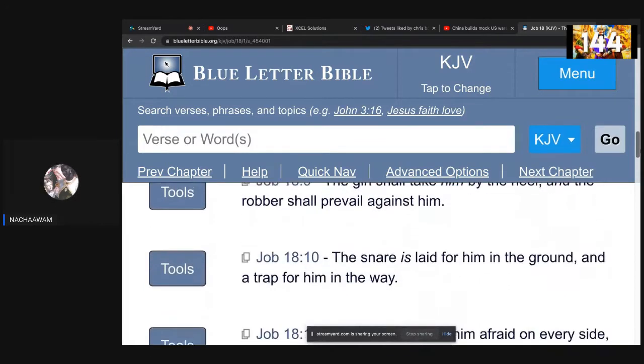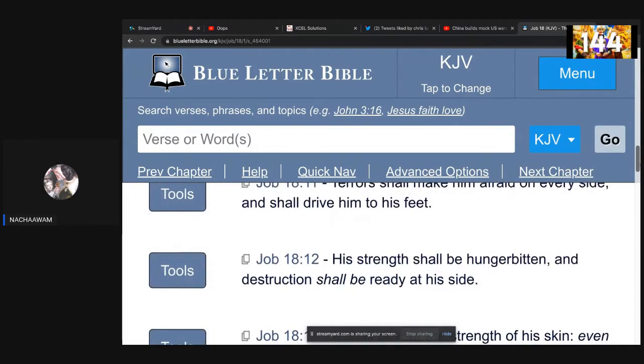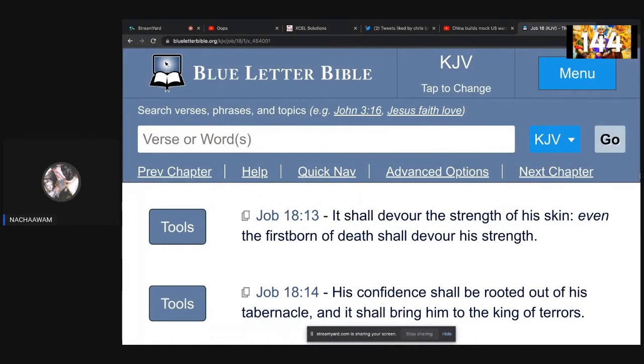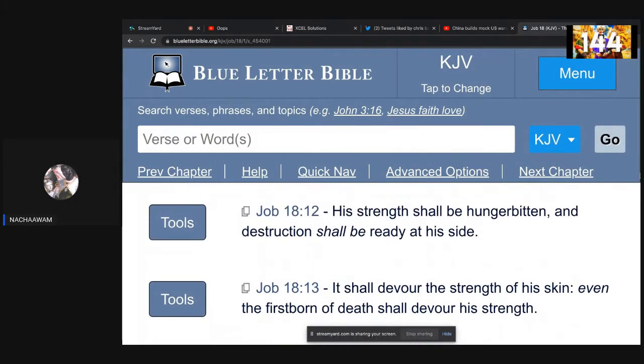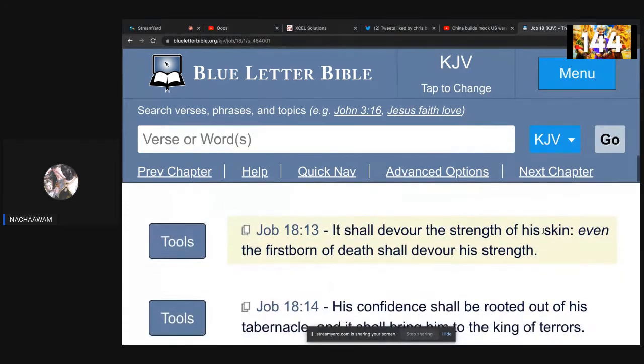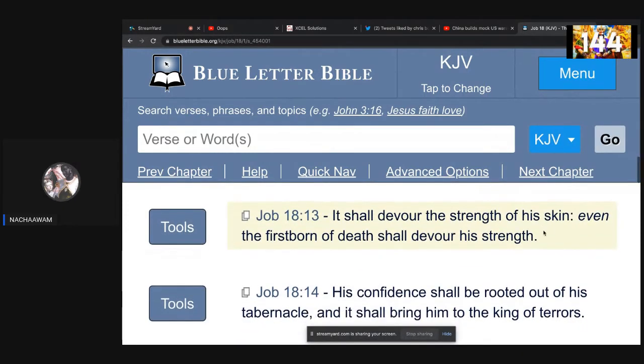This is Job, the 18th chapter, because this whole chapter is beautiful. But Job 18, I'm going to start with 12. It says, his strength shall be hunger bitten, and destruction shall be ready at his side. And that's what we see, destruction ready at America's sides with these missiles. It shall devour the strength of his skin. Even the firstborn of death shall devour his strength.